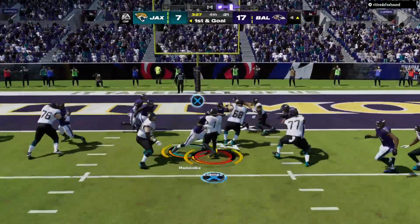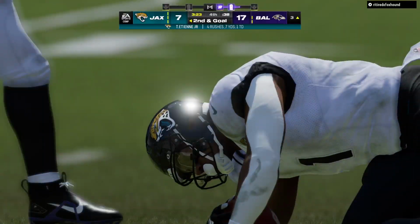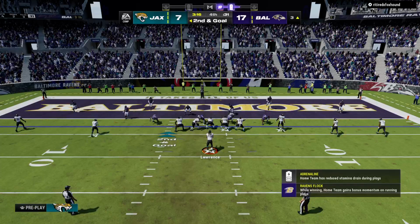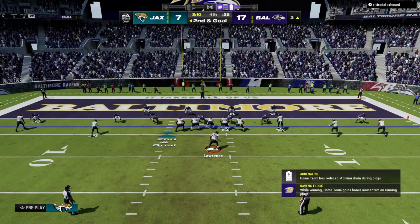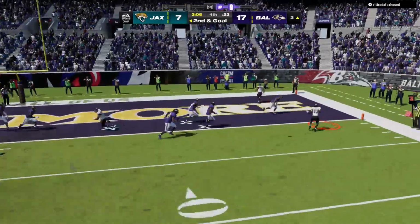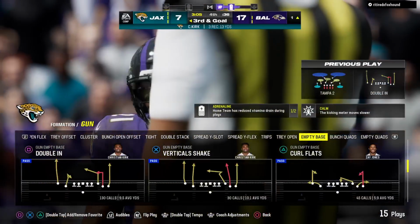And they'll run with Etienne. And not a whole lot there. He does get a couple, taking it from the 5 down to the 3. So the ball position now at the 3. Here's 2nd and goal. Lawrence will throw. And he is out of bounds here. Only able to pick up 2, and that leads us to 3rd and goal.